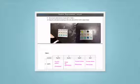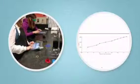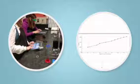These chemistry students gather data, recording it on their digital devices. They make use of the device's camera to accurately represent their observations. And they use digital tools to analyze results and represent them graphically.